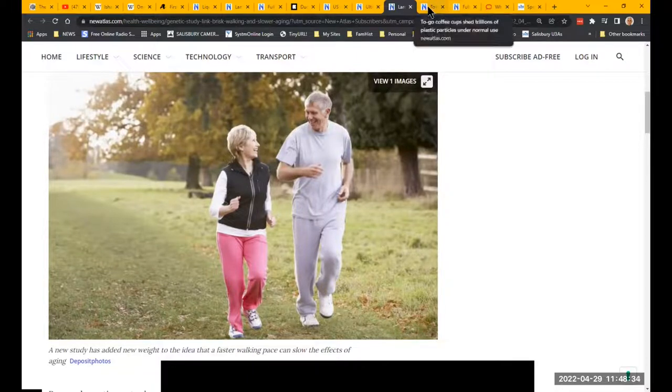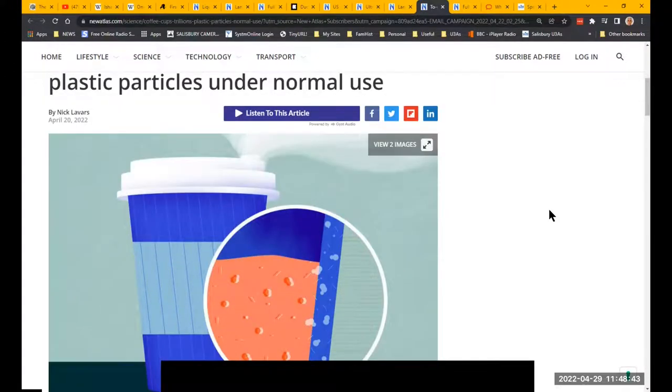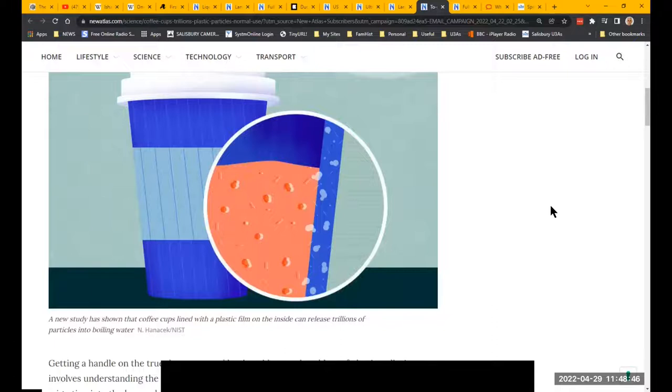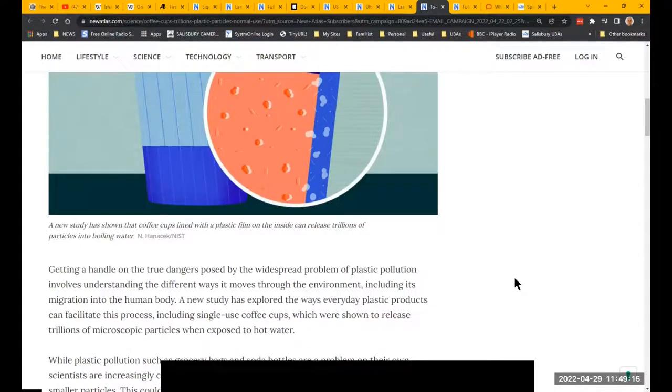Okay, next one. To-go coffee cups shed trillions of plastic particles under normal use. That doesn't sound good at all, does it, Richard? No, not at all. How do they manage to shed bits? Well, I think it's when it breaks down itself. I've put a carrier bag in my greenhouse and within six months it's just powder. Is that the ultraviolet light and stuff? Yep, absolutely. Well, anyway, a new study shows that coffee cups lined with plastic film on the inside can release trillions of particles into the boiling water. And then you drink them, yeah.